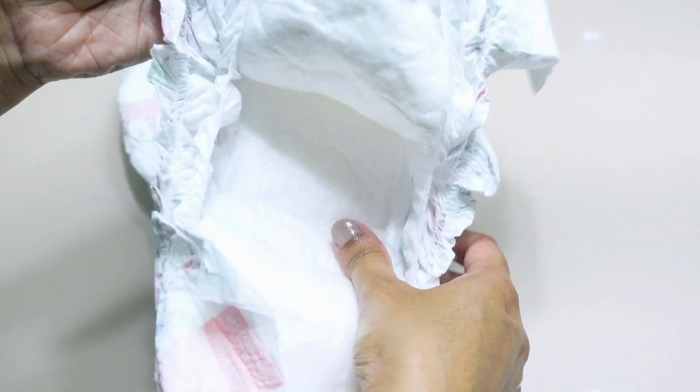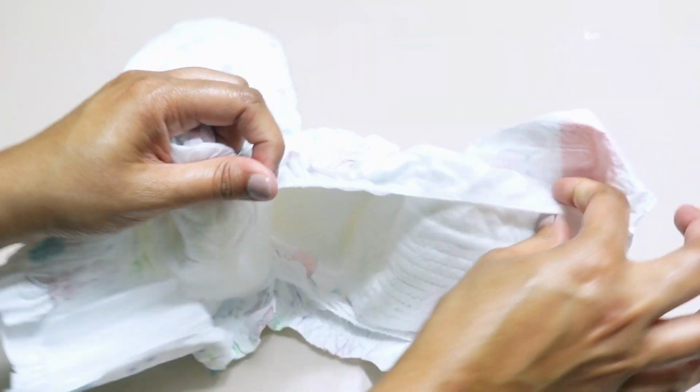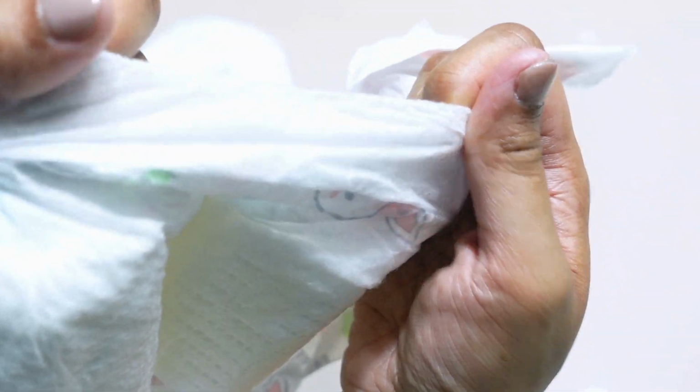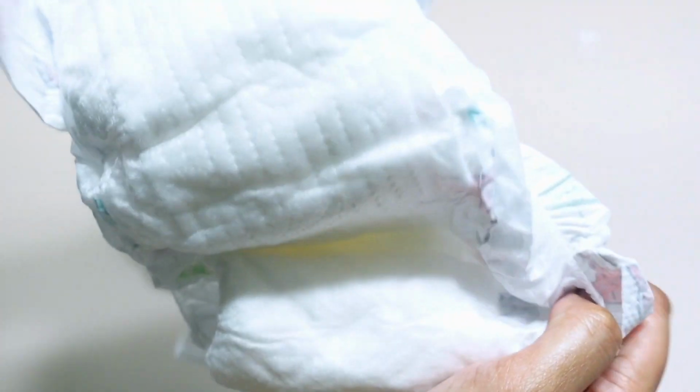So that's that, and it does have this side super elasticated, as you can see. It runs through the entire length. And then it has the poo pocket right here. So that's very soft as well. That's what it looks like. And the same on the other side, super stretchy in the poo pocket and the interior.